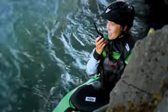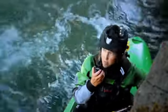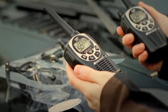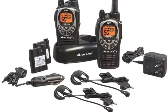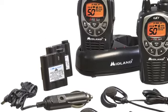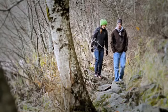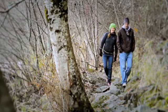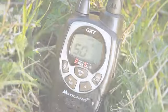Midland's GXT1000 two-way radios are lightweight, durable, and IPX4 waterproof, allowing you to be out in any weather condition. The GXT1000 value pack comes with two radios, a pair of headsets, AC-DC adapter, desktop charger, and two batteries. Midland's GXT1000 two-way radios also come with an unbeatable 3-year warranty.